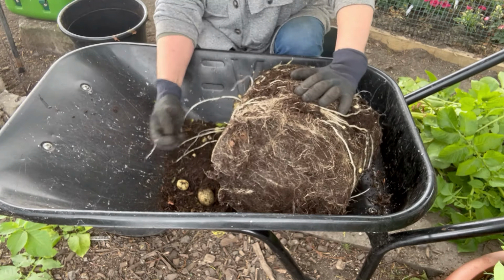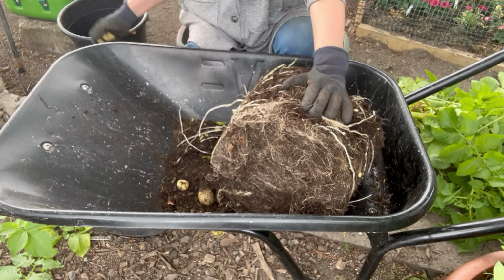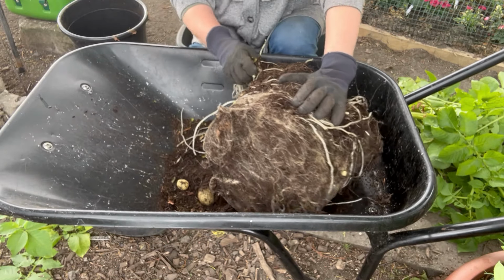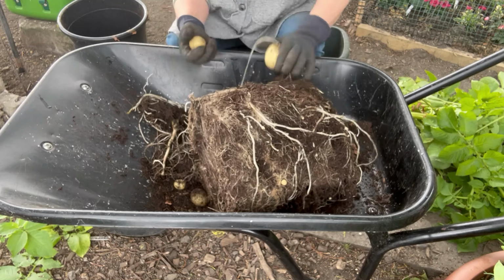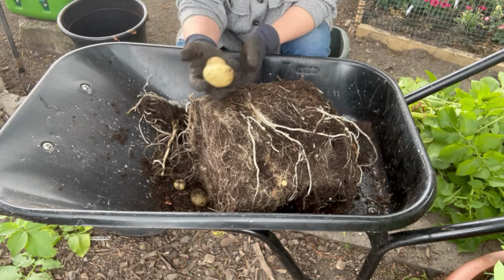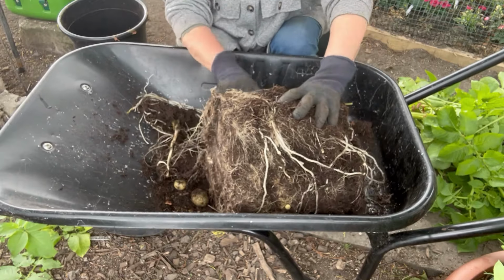Maybe it's because it's a weird growing year, or has been up till now. Then again, I haven't grown Caledonian Peril before, so I'm not going to be a bad workman and blame my tools, so to speak. But I don't know, have any of you grown Caledonian Peril? I'm getting a couple of decent sized ones now.